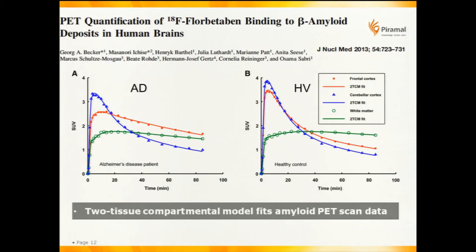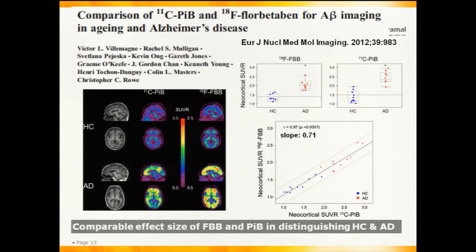There was a research standard in the amyloid field, which was PIB, Pittsburgh compound B, that was developed in Hank Kung's lab. That's a C11 compound, which is not a compound that could be used for commercial development, but could be used in specialized imaging centers.